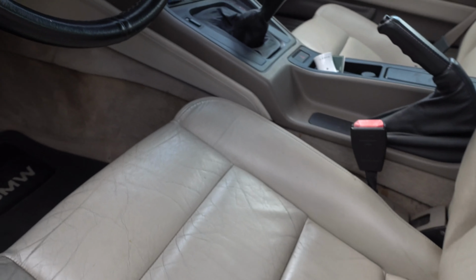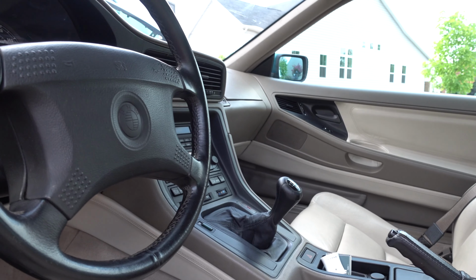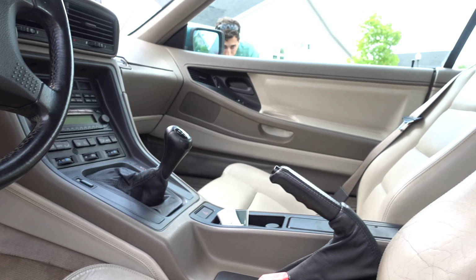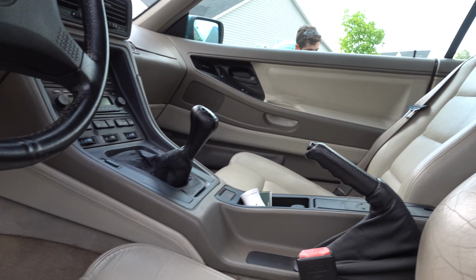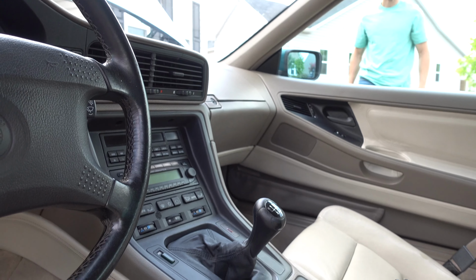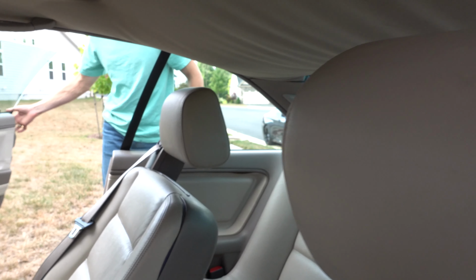Let's see, 491. Yeah, this definitely reminds me a lot of that E34 I had back in the 90s, which it should. This is the same era, but just what a cool interior. Totally unlike any other BMW interior, other than the switches, of course. Glad I'm not riding in the back seat, that's for sure.